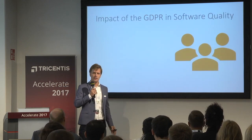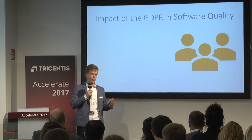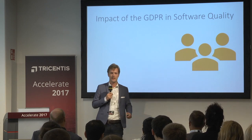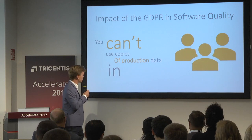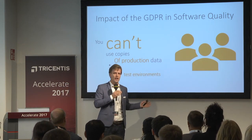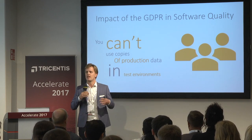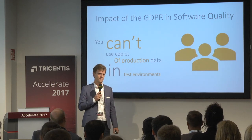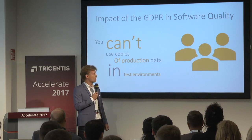So in the end, I'm telling you a lot of information and I know a lot more about the GDPR, but if you are leaving this room today, I want you to remember one thing: you can't use copies of production in a test environment. You just can't. The GDPR says it: you can't use copies of production in a non-production environment. So we need to change, and we need to cope with this fact. So how can we cope?